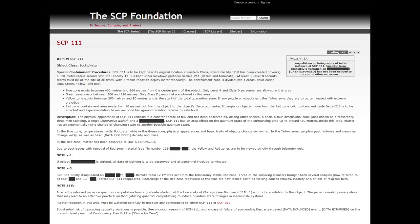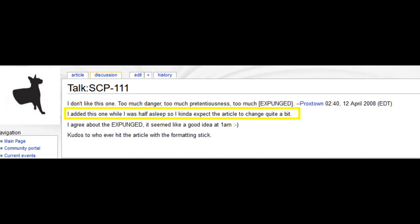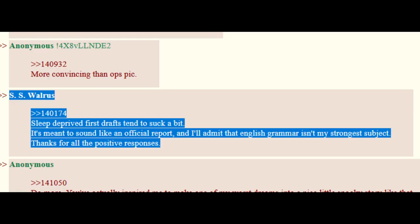The original SCP-111 would make its way to Wikidot, the wiki farm that the SCP series currently exists on to this day. Although the comments section for this early page is not archived, the discussion page from the Edit This has been saved, and we can see the article didn't receive a stellar reception. Here we see the anonymous author using the excuse of being half awake, a fairly common self-defense when it came to SCP writing on 4chan's paranormal board X. Hell, even Moto42, the author of the original SCP-173, played that card.